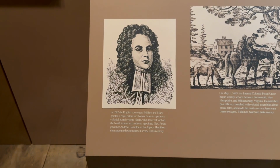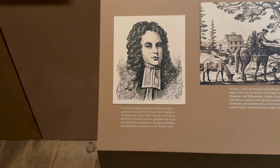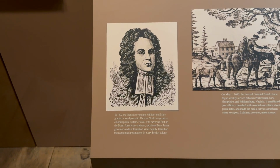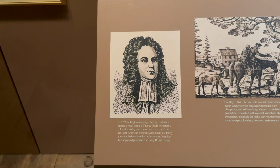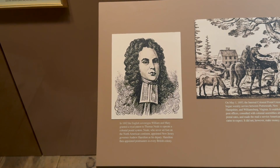In 1692, the English sovereigns William and Mary granted a royal patent to Thomas Neal to operate a colonial postal system. Neal, who never set foot on the North American continent, appointed New Jersey Governor Andrew Hamilton as his deputy. Hamilton then appointed postmasters in every British colony.